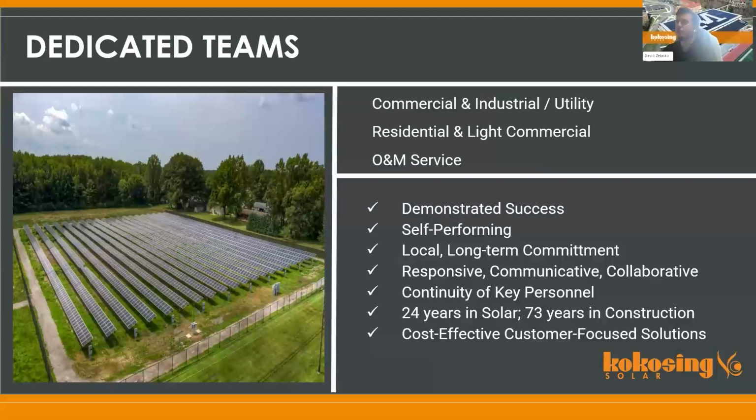So here, a little bit more on what Cocosing does. We have a commercial and industrial and utility scale team. We're currently building for a municipal utility in Southwest Ohio a 10 megawatt solar project. That capacity to build larger projects is growing for us. And then we also have a residential and light commercial team as well. What these teams do primarily, as well as the commercial industrial, is work behind the meter. So we are installing behind your facility's or your business's or car dealership's meter to essentially offset those costs. And then we also have an O&M service, an operations and maintenance team.